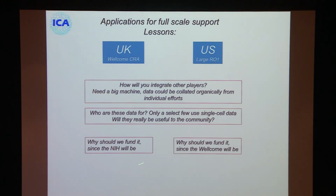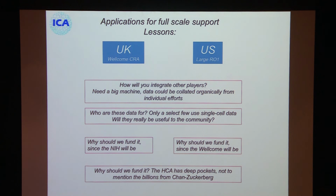And this one was interesting. Well, we shouldn't bother since the NIH. So now that they've both been rejected, we're good. And then along the same lines, well, why should the NIH or the Wellcome fund it? Because everybody knows that the HCA has deep pockets, and that the Chan Zuckerberg is funding the whole thing. Well, these are unfortunately not jokes.